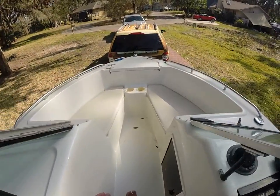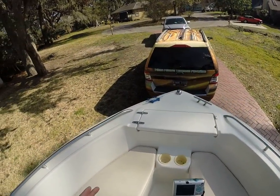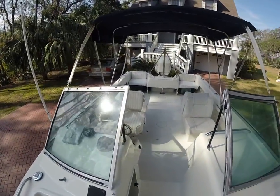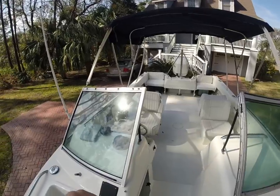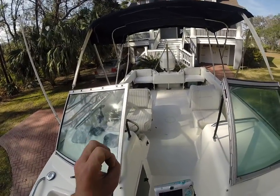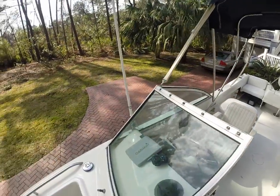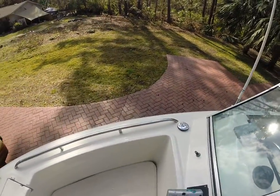Now for a 192, a 19-foot 2-inch boat, it's got a lot of room. You got your dual console, you got your rear seating, you have your forward seating, you have your helm, and also you have your live well with seat on top. Now, let me give you guys a quick look.